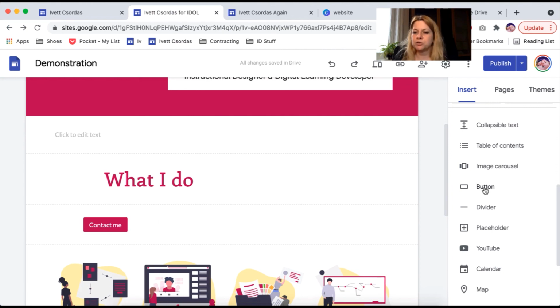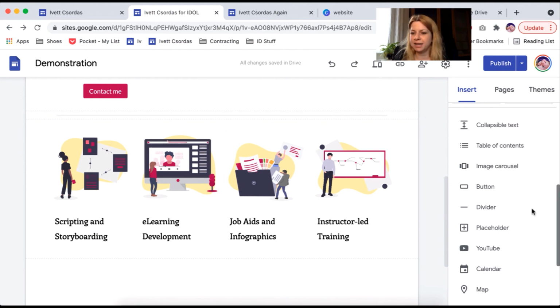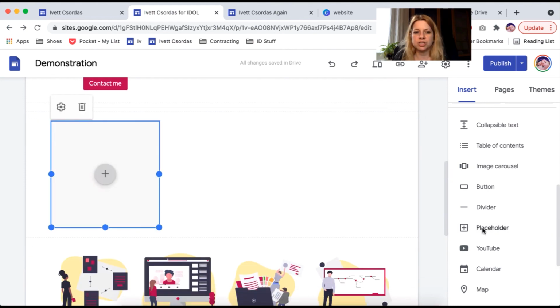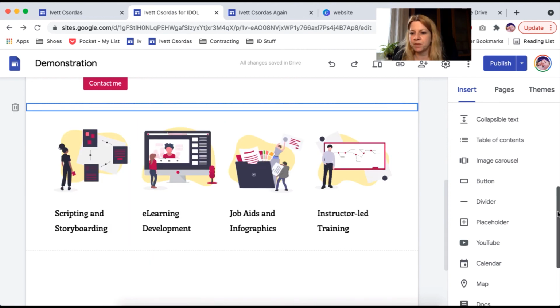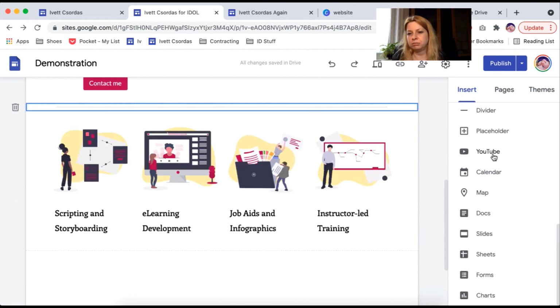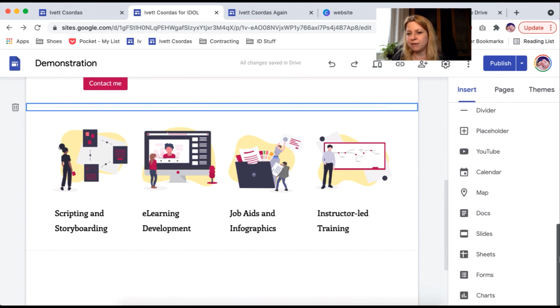Okay, we talked about button. Divider is just a simple divider like that. Nothing extra, but I quite like it. A placeholder is just something like this, but you can use it from the layouts as well. YouTube, you can use the embed, calendar, map, docs, these are all available from these options as well. Well, not all of them, not the map. I never use the map, so I can't really talk about it.